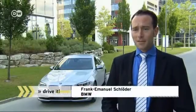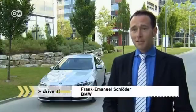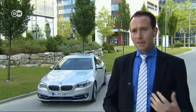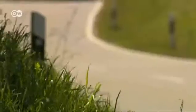Frank Emanuel Schlöder from BMW says it's the most successful model of the 5 Series the company's ever produced. Over the last 40 years, the 5 Series has become the leader in its class by a wide margin. So the task for the design team was not to fix anything. On the contrary, their job was to enhance the current design, he explains.